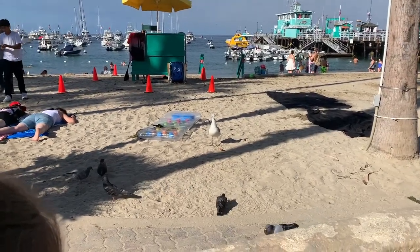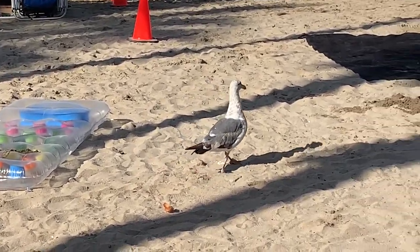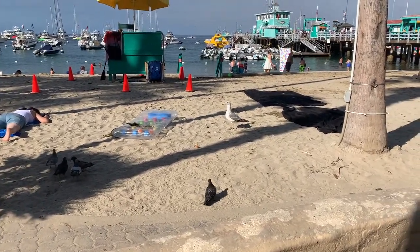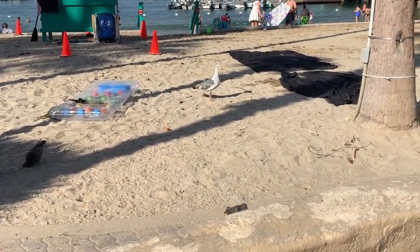I don't know if this is standard for Catalina Island, but look how big the seagull is. Here's another bird. In comparison, that is huge. And the seagull's even further away than the pigeon.